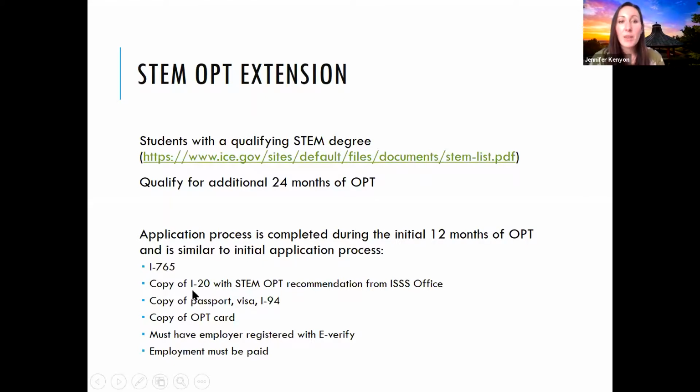I'm still around for all of this time. You'll also need a copy of your new I-20 with that STEM OPT recommendation. You need a copy of your passport, your visa, and your I-94, and a copy of your current OPT card. Your employer has to be E-Verified and your employment has to be paid. So just know that there are a few more stricter requirements once you get to that STEM OPT extension level.